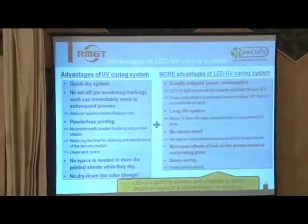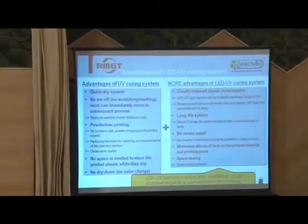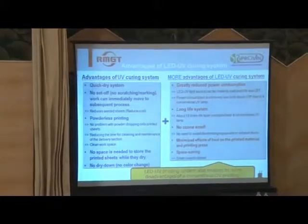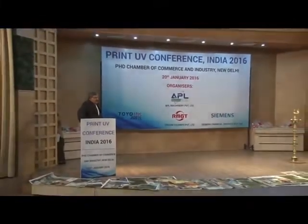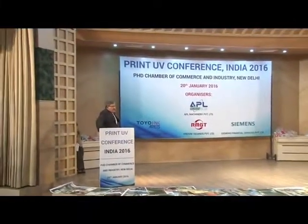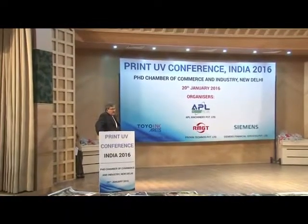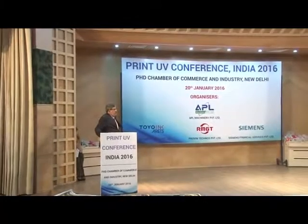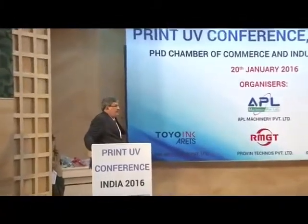The construction of LED UV lamp. UV printing provides some very good advantages, that is quick drying, and plastic substrates can be used, with powderless printing. But in addition to that, LED UV curing systems provide some additional benefits where the power consumption is reduced. They have a very long life.